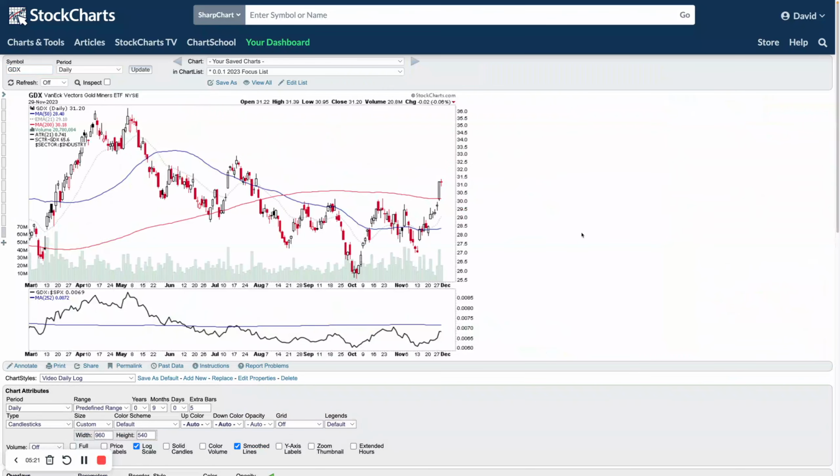We look on to the miners ETFs at the moment. So there's a few different mining ETFs. Some of the major ones: the GDX, GDXJ for the juniors, the SIL for silver miners, and SILJ.